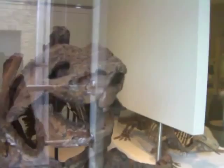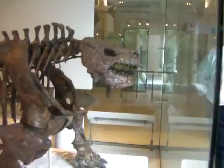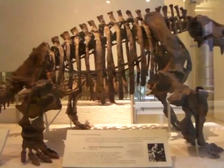Scutosaurus, the giant reptilian relative of the turtle. This animal is supposed to have bony armor covering its body, but I don't see it. It's nowhere to be found, so I really have no idea what the armor looks like.